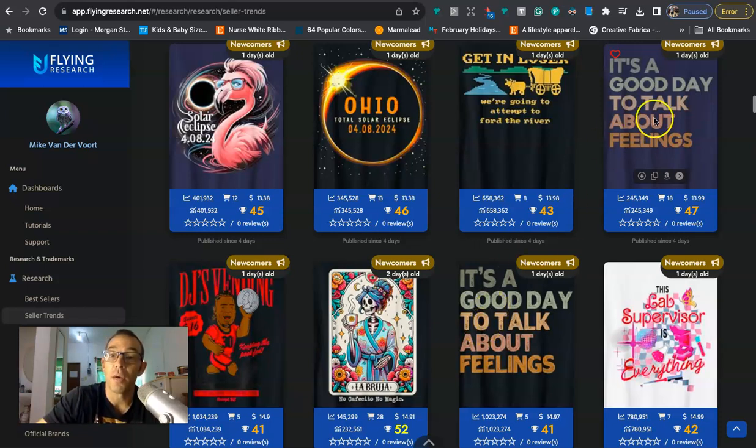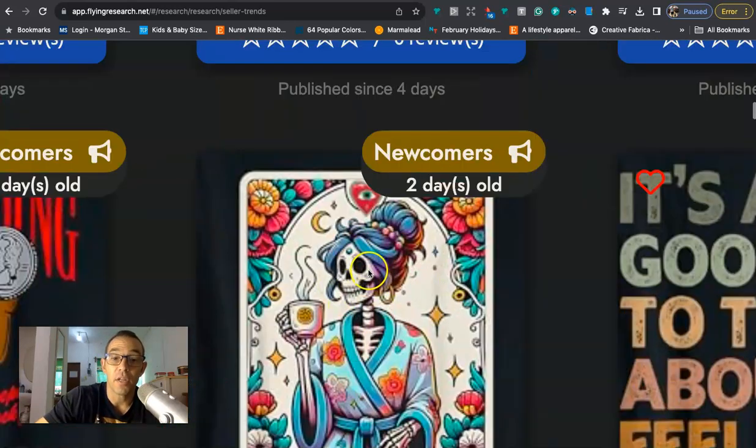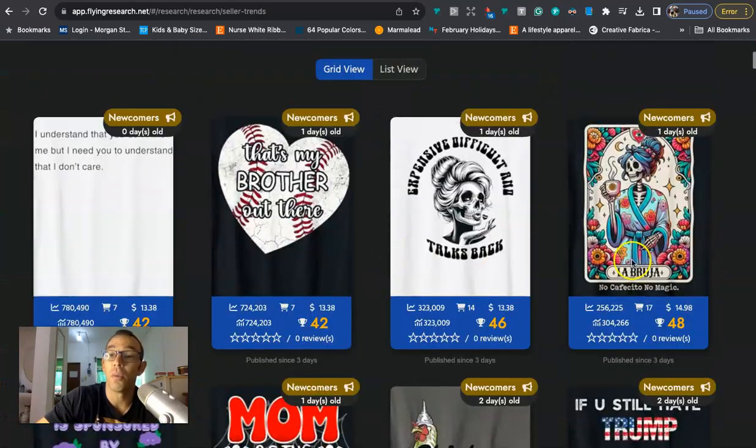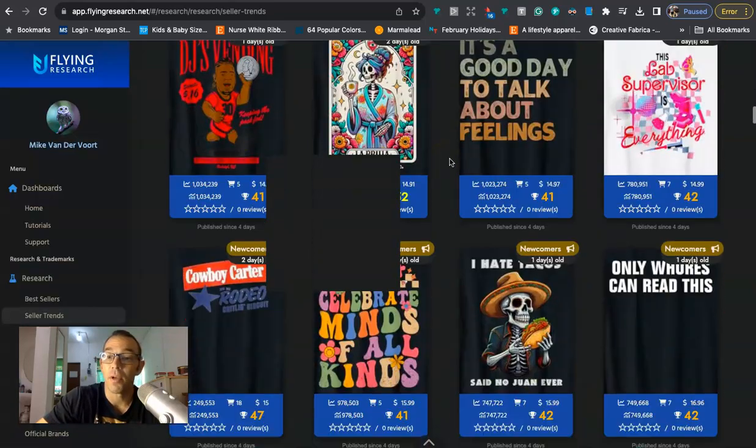But what I would do here is take note of this. I would pop it into Google, look to see if it is safe, and then maybe make a similar design, maybe with retro colors, or add in some type of clip art. I'm also noticing this Mexican woman's skull. It also looks like there are some duplicates up here, so I could take a look at that. But other than that, that's pretty much all I saw.